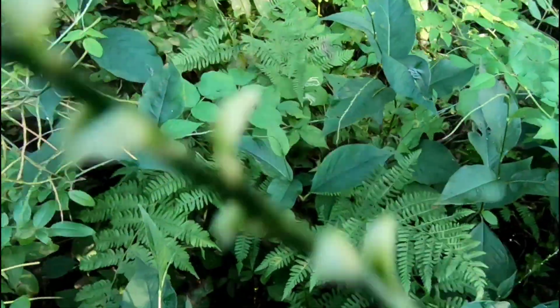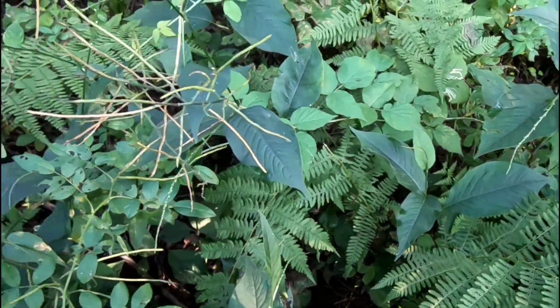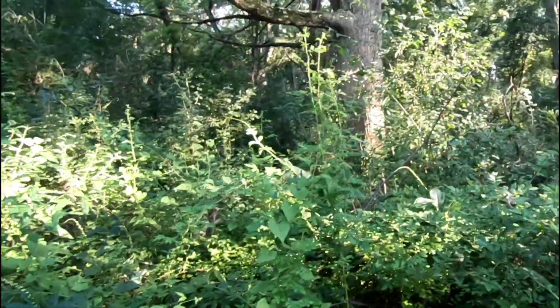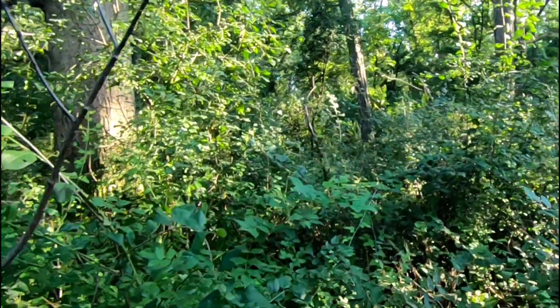Some ferns, I always like seeing them. They remind me of my mom. My mom used to have ferns growing by the garage at home. It's weird how certain things can remind you of certain people, isn't it?